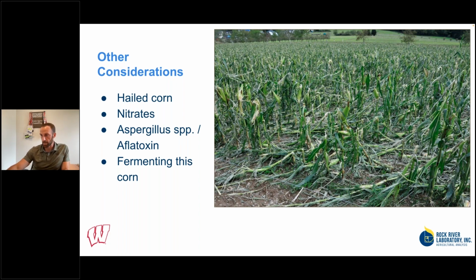Nitrates will localize in the bottom portion of the stalk, so if we can chop a little bit higher with drought-stressed corn, that may help, but we're probably not going to want to leave any yield out in the field. Aspergillus and aflatoxin may be something of concern as well, especially if there's an ear that comes on with a little bit of grain.